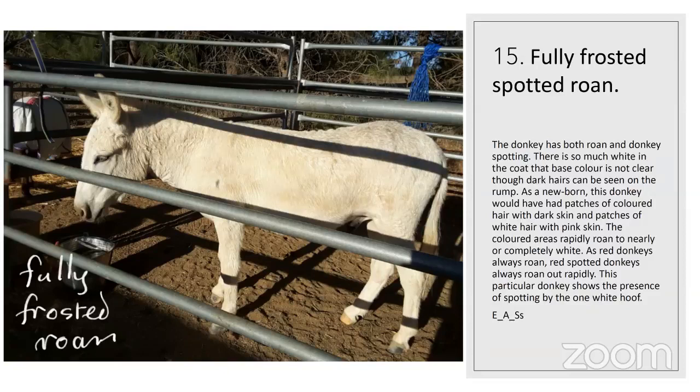Red spotted donkeys, because they always have a degree of roaning anyway, roan out so fast that they always look white and might just have a little bit of red colour on their ear tips or something. Next picture.